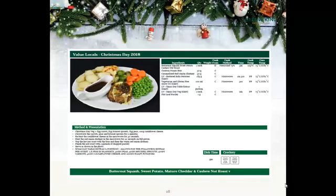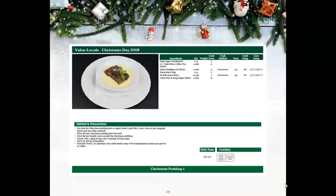Your veggie option, so not your vegan option. This is very similar to the one you did for your festive fare. The only difference is that you're adding the brie to the top of the nut roast and some caramelized red onion chutney. So again, make sure you are adding that onto the top of that nut roast.